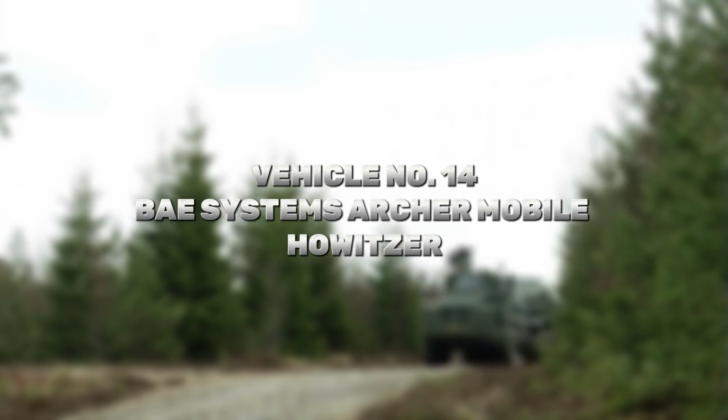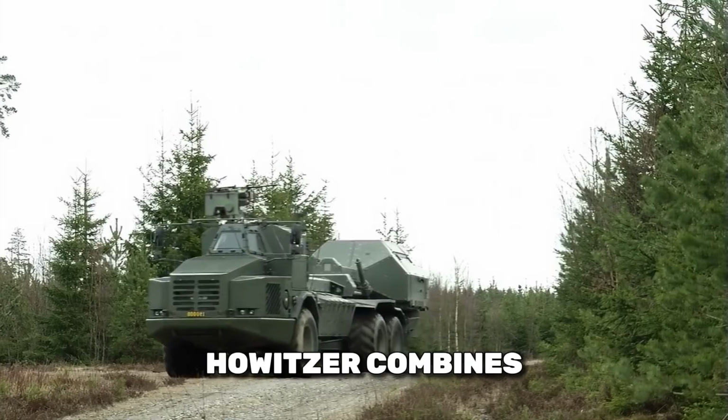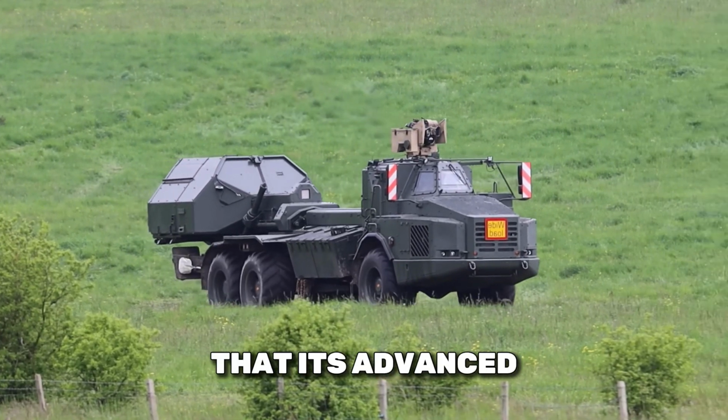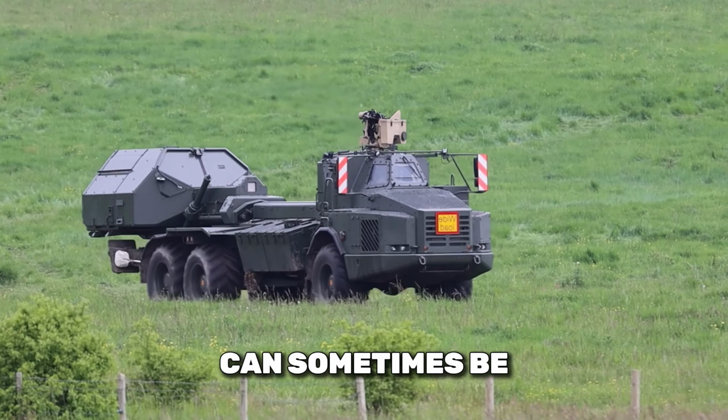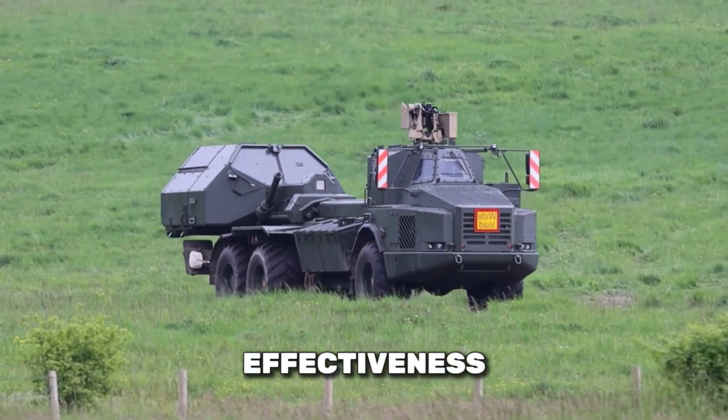Vehicle number 14, BAE Systems Archer Mobile Howitzer. The Archer Mobile Howitzer combines mobility and firepower. The twist here is that its advanced targeting systems can sometimes be vulnerable to electronic warfare, affecting its effectiveness.